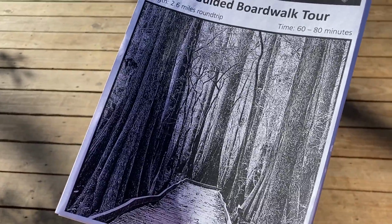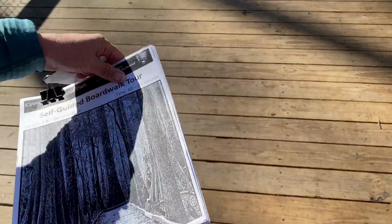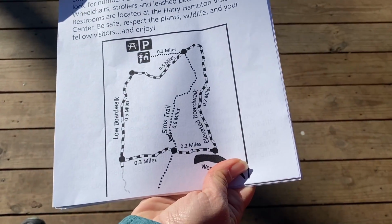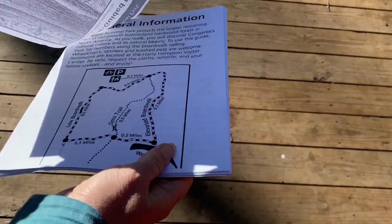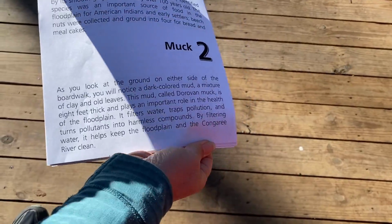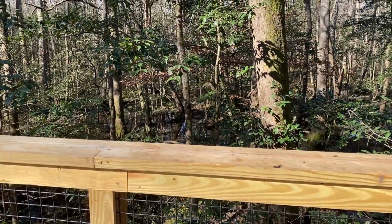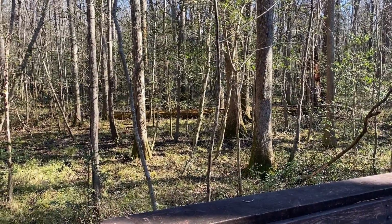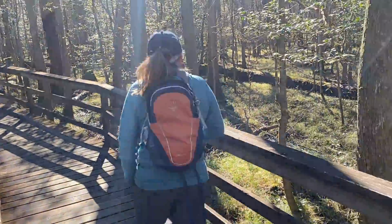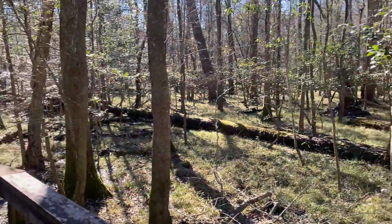Okay, so this is an interpretive trail. Shannon, flip that over. Flip over the page so they can see. I printed these offline, or online, I guess, so that we would have them. And there's different areas that tell you what you're looking at, what kinds of trees, the muck. I'm guessing this is the muck through here. Okay, so Congaree National Park protects the largest remaining old-growth bottomland hardwood forest in North America. And it was one of the reasons that we were interested in coming here. Super cool.